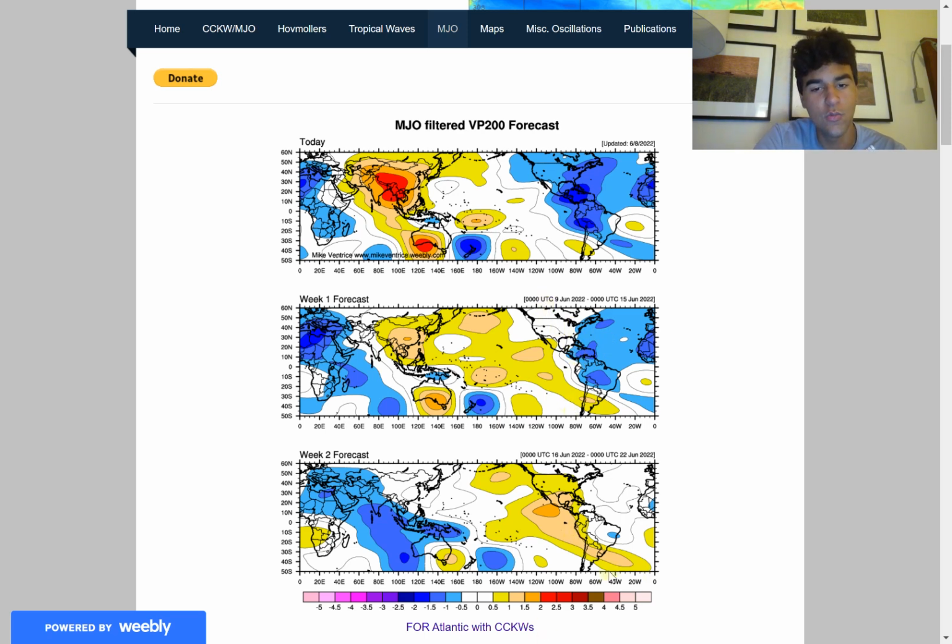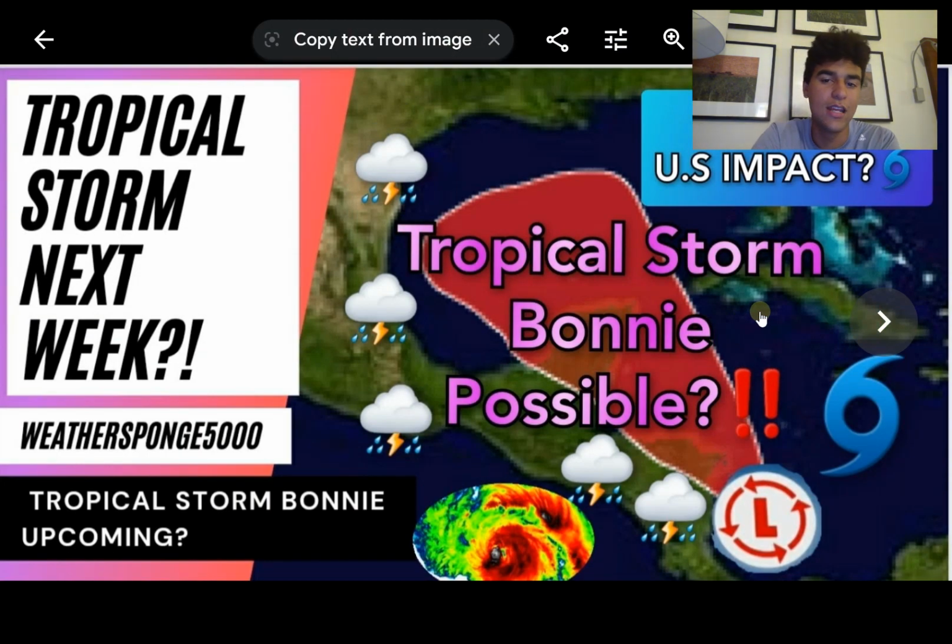But by week 2, we should see us go back to a positive phase, which could inhibit tropical cyclone development for not only the next couple of days, but for the next couple of weeks, especially if we do see the Saharan dust begin to dominate the Caribbean as well as the Gulf of Mexico. But with the MJO pattern in negative phase, that does somewhat raise the chance of a tropical cyclone developing right around the southwestern Caribbean.